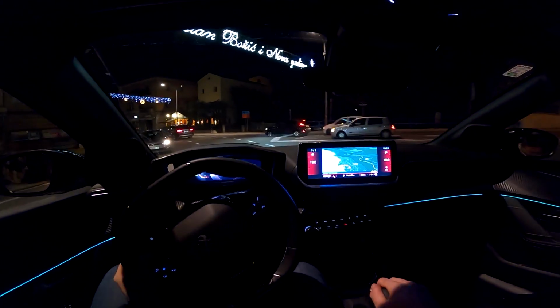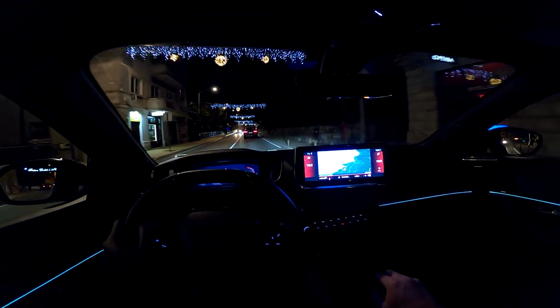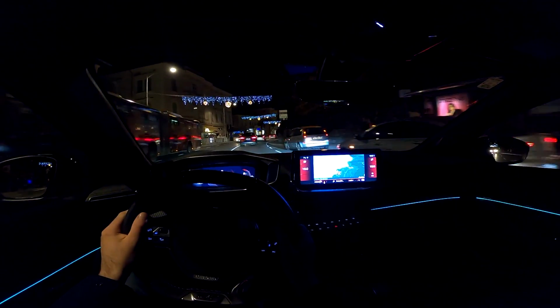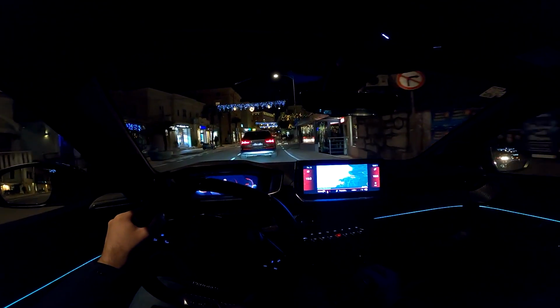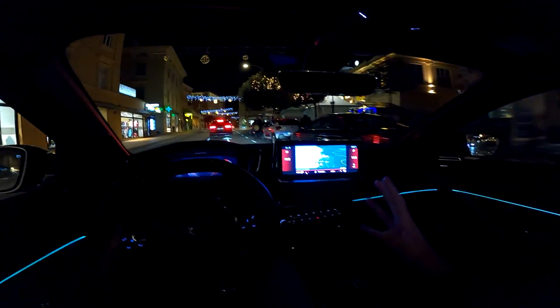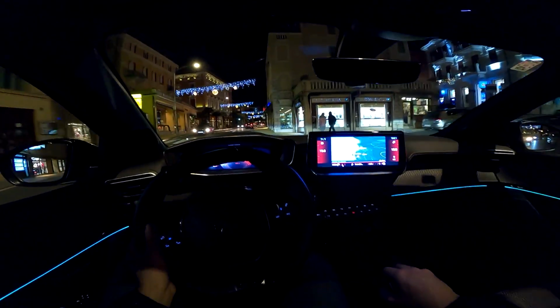Guys, I want to hear your comments on this interior. What do you think about it? What do you think about the design of the car? And would you have this over, for example, the Citroen C3, Opel Corsa, which is based on the same platform, or the Volkswagen Polo? Tell me your thoughts. We are now entering the lovely center of Opatija on the Croatian coast. And I really hope you did enjoy this view of the new Peugeot 208 new generation model.